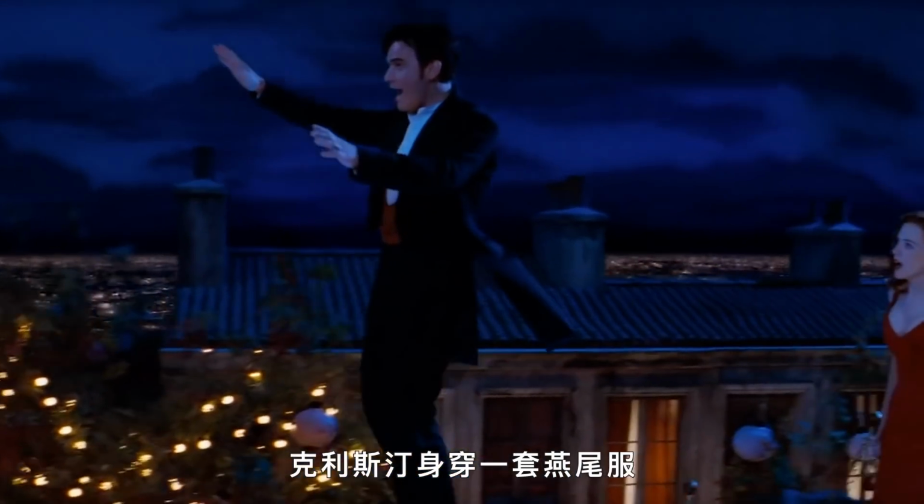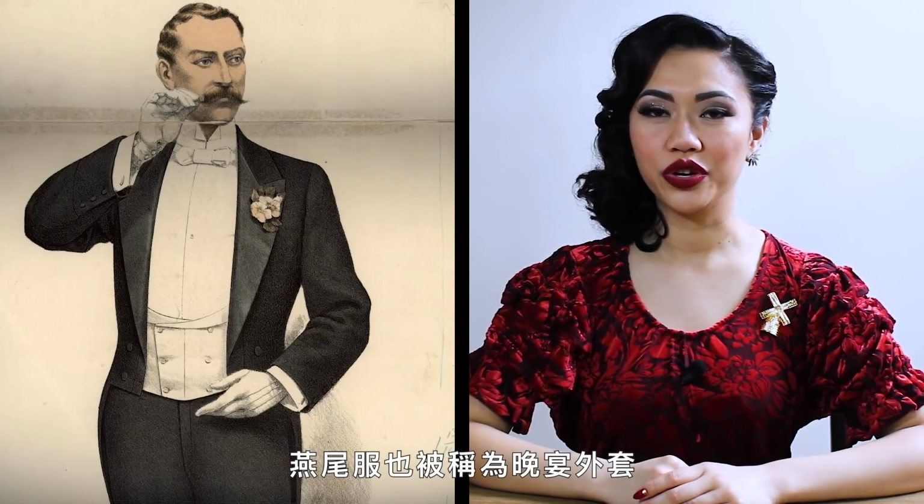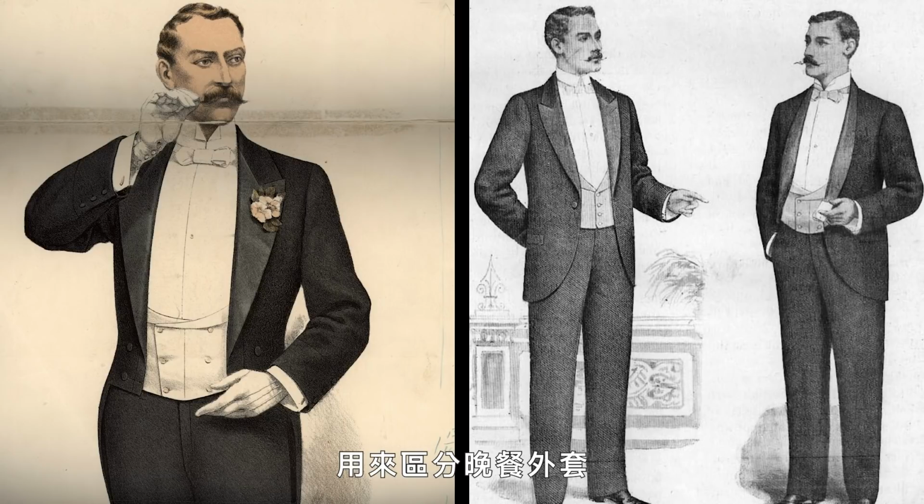Christian wears a tailcoat, which is the most formal jacket in men's evening wear. The tailcoat was also termed a dress coat to differentiate it from a dinner jacket, which later became known as a tuxedo. And the tuxedo, if you can believe it, was considered the more casual option. What makes the tailcoat different?